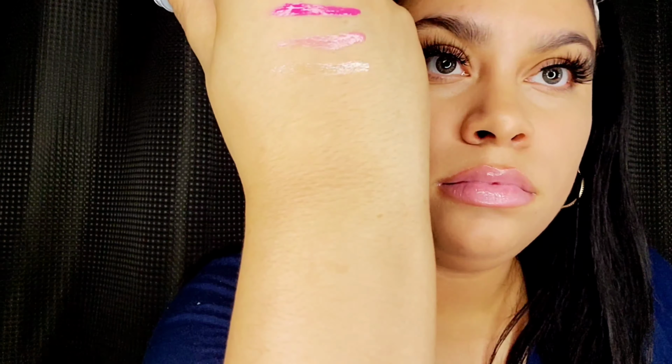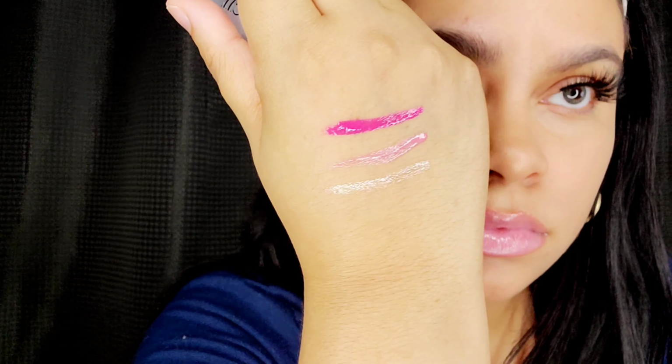And this one is in the shade Wild Rose. Here, that's that one. And then I got a clear, it's in the color Bubbles. It's like a clear with glitter. I'm not sure if you can tell, but yeah.